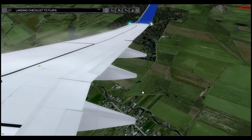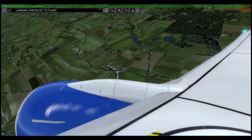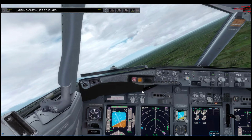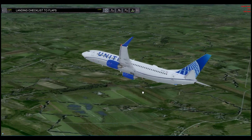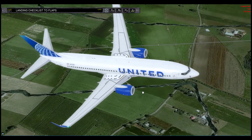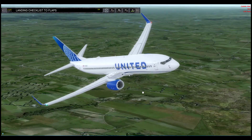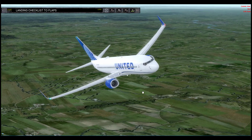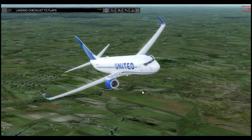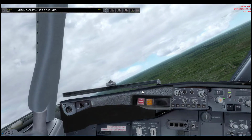Oh, we have wing effects. Nice. See that from the outside. This would be the 737FX from Old Prop. That is absolutely beautiful. Checked. So they are doing their thing.